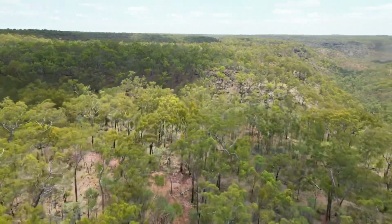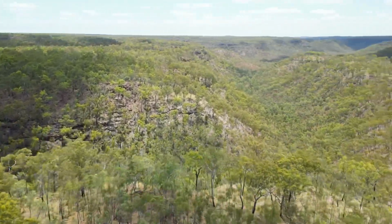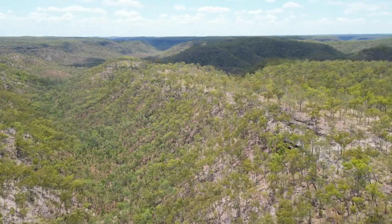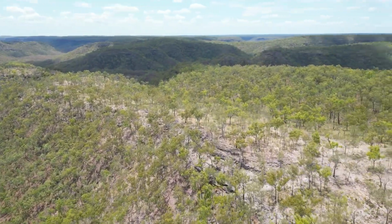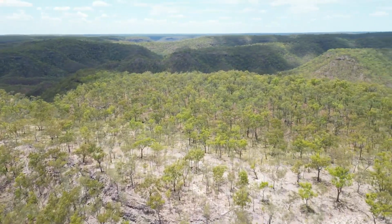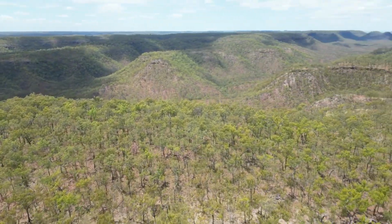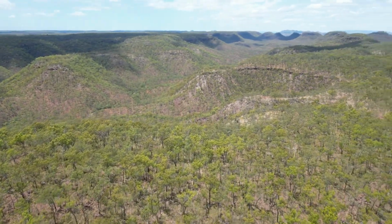Just make sure you don't start digging yourself, because this land here is partially mining land as well, so you will need a permit. And you also go onto Aboriginal land as well, so you're not allowed to go digging on Aboriginal land without permission. Sit back and enjoy the Old Coach Road.